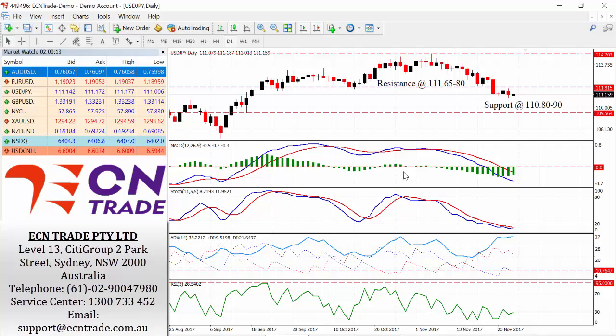Well, the dollar yen sold off to a low of 110.88 overnight, right in front of the support at 110.80.90. Overall, I do expect to see a further down challenge until we get the technicals turning, but there is some divergence here, so we may have hit a base. We do need to see a break of 111.65.80 to reinstate the upside, so about 114 level. Until we get that break, then we should not discount further challenges towards this support.